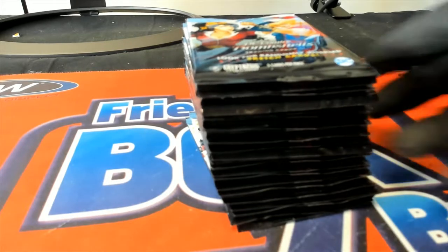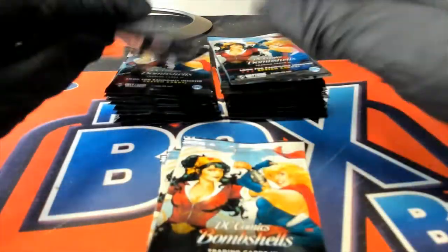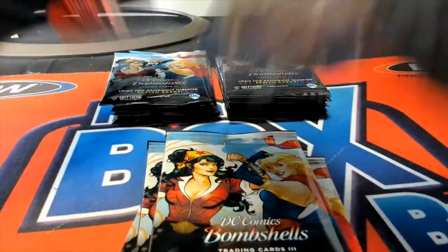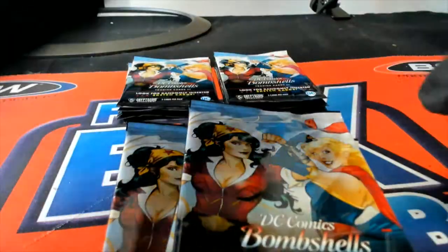One sketch card is what we're looking for. And then we're looking for the inserts. If you pull an insert, you get a chance to win a print. Actually, yeah. You get a chance to win a print.